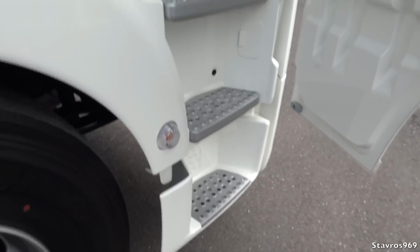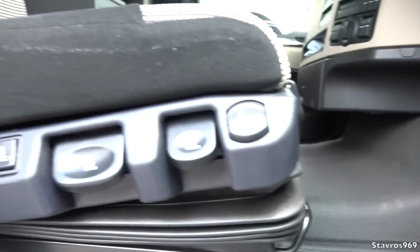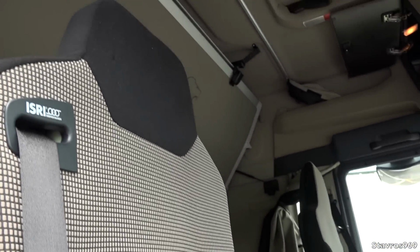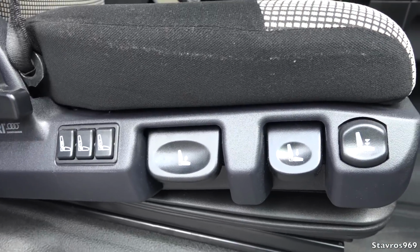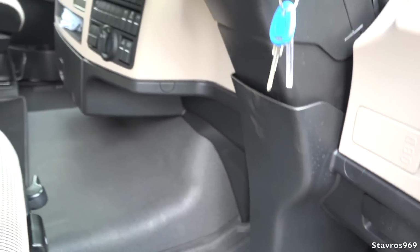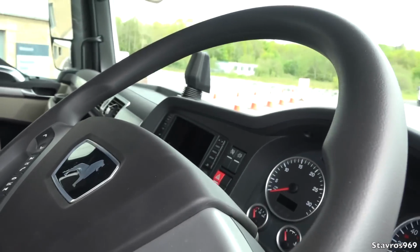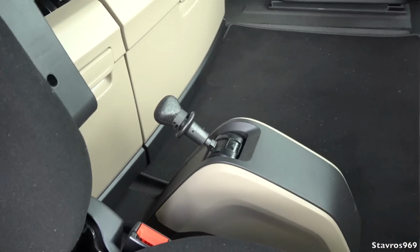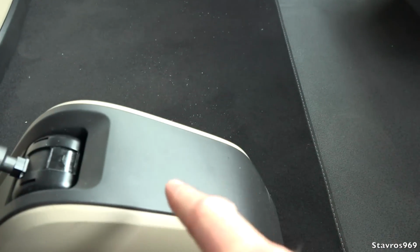Yeah, so we have 3 steps leading up into the cab. Let's hop up for a look. We have full adjustment on the driver's seat, textile finish on both seats, and that seat is heated as well. There's a switch on the dashboard for it. We don't have any leather on the steering wheel. It would be nice if that was finished in leather, so it might be something you might want to look into. Now they did relocate the gear selector switch, so they moved it from over here up onto the dashboard.